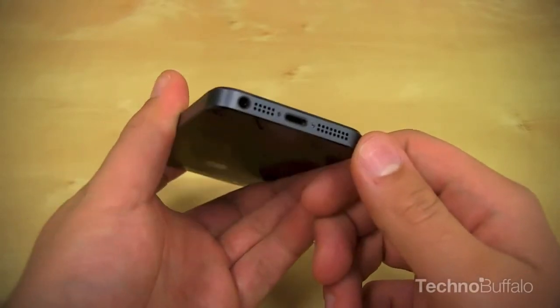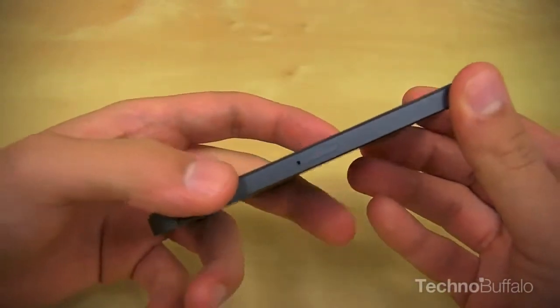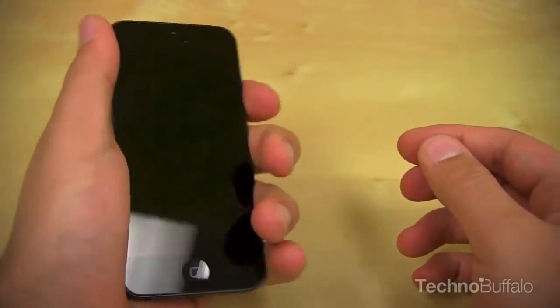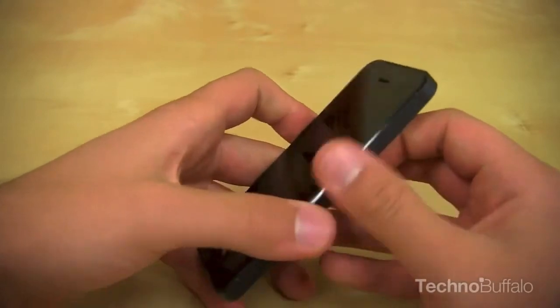The OS, when it was first released, really matched the hardware in terms of innovation. However, in subsequent versions, it's really fallen short. Not to say the operating system doesn't work. It works very well and it's very capable. It's just starting to show its age. Anyone looking to buy an iPhone or any smartphone, this is going to be a great purchase for you.